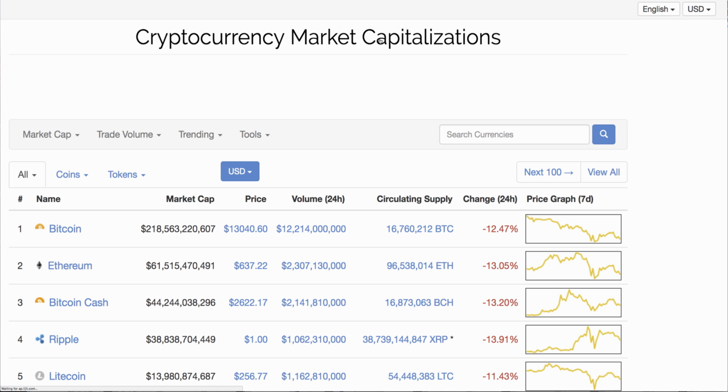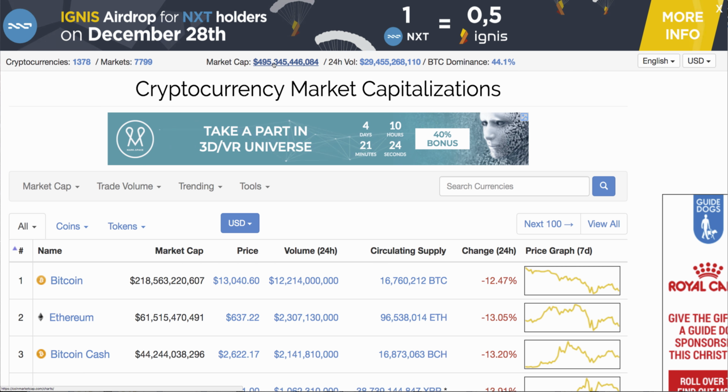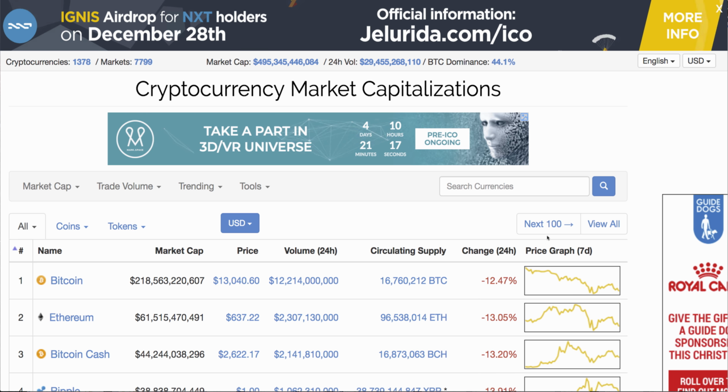So if we pop over to CoinMarketCap, I'm sure most of you will know about this. If you don't, here's where you find it. You'll probably find that the market cap is dropping. See that 495? We were at 640 trillion. That is quite some haircut that has been occurring.